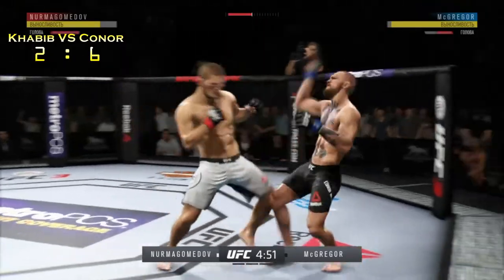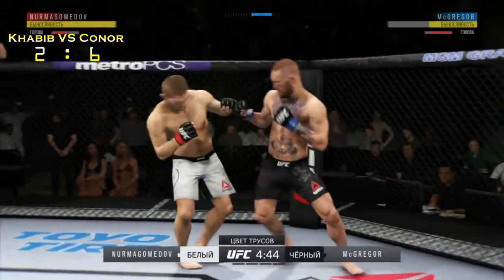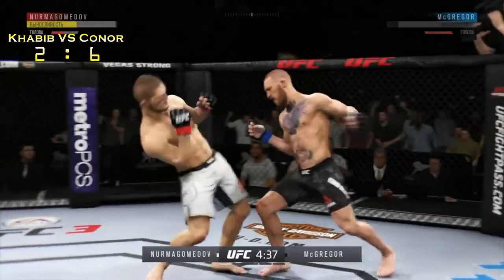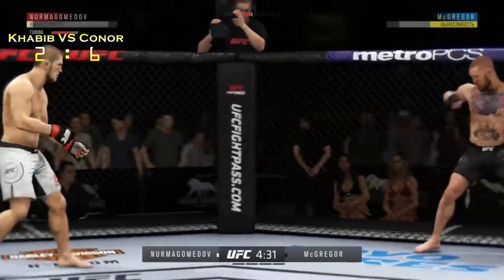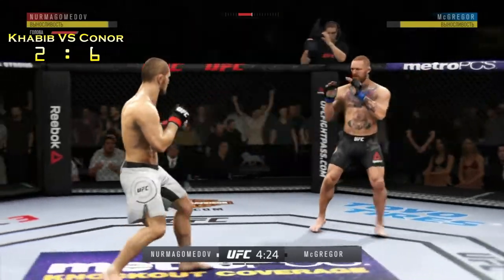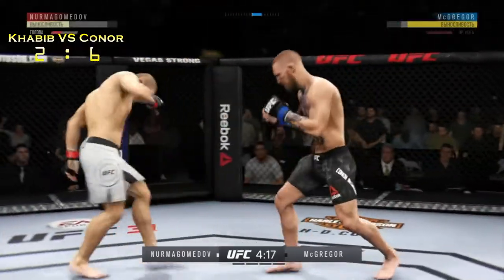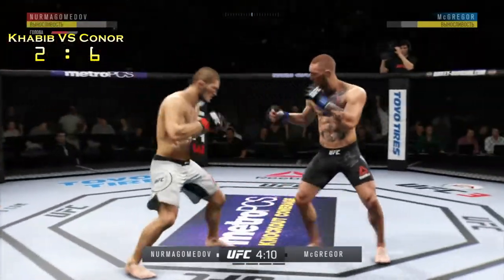Oh, flying knee! Head kick! Ooh, nice slip there to avoid the punch by Nurmagomedov. Just missed with the elbow there. Oh, attacked him in the leg. He's very wobbly. He's trying to hang on.